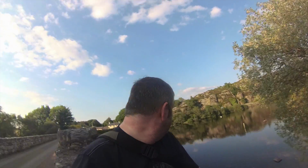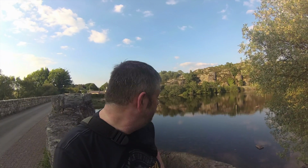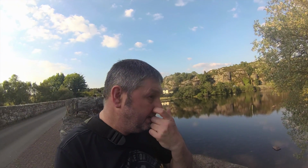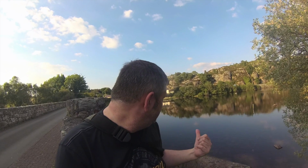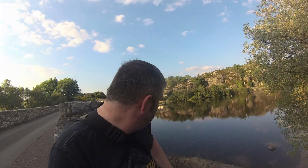It's not quite the right light at the moment for the lake. Right behind me now you can see the houses there. I think I'm going to try and get a reflection shot down the bottom here, so we'll go down here and try and get a shot of them houses right behind me.